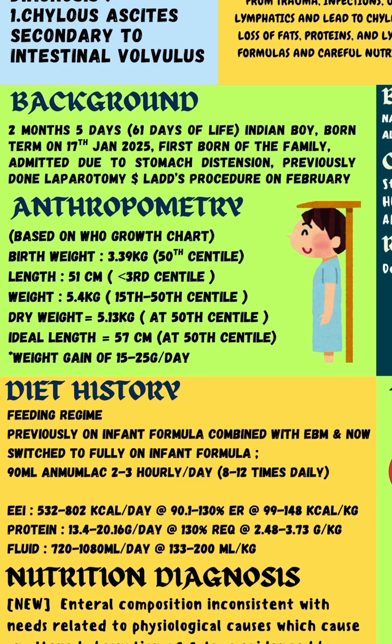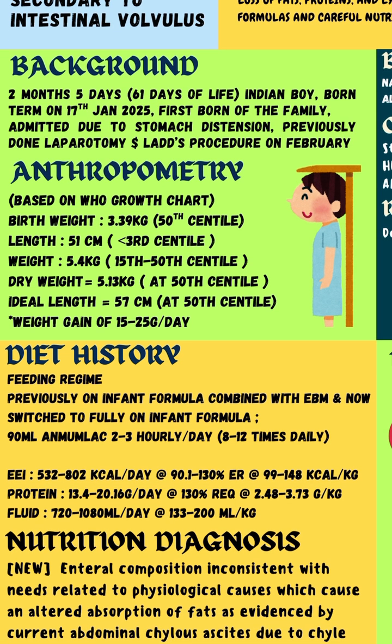For the anthropometry, based on the WHO growth chart, the birth weight is 3.39 kg, which is on the 50th centile. The length is 51 cm, which is below the 3rd centile. And the weight is 5.4 kg, which is between the 15th and 5th percentile. The dry weight is estimated at 5.13 kg on the 50th centile, and the ideal length is 57 cm at the 50th centile. Weight gain of the infant from the weight history is 15 to 25 gram per day.